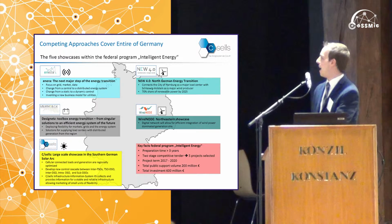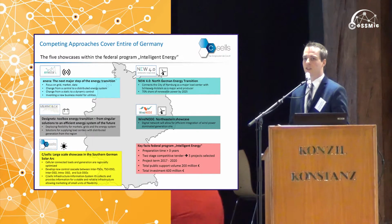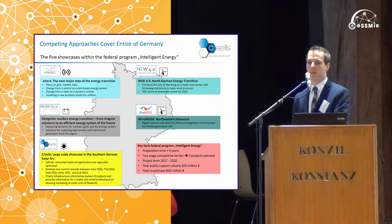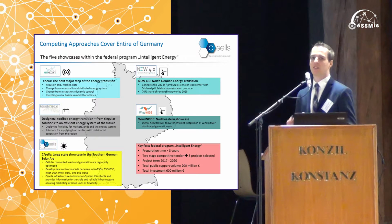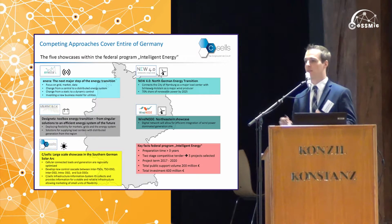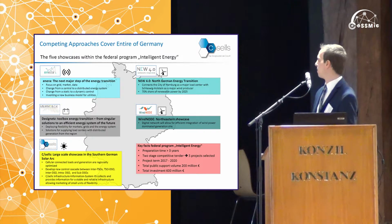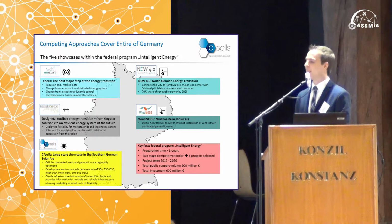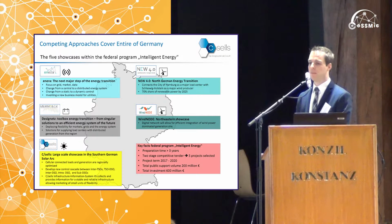The C-Cells project itself is part of a rather large call from the Federal Ministry of Economics in Germany, and the aim of this so-called SynTech call was to demonstrate large-scale solutions of a future energy system. So this was the official call, and there's been quite some preparation time. It turned out that the ministry now wants to fund 5 large consortia looking at these issues.